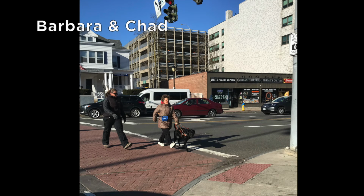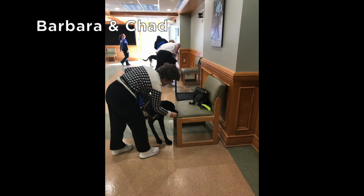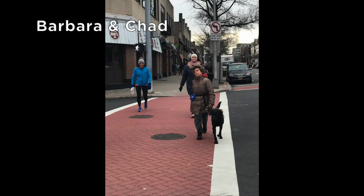Now we have Barbara and her black lab, Chad, coming through a brick crosswalk in a busy intersection. Chad has his nose to a chair as they practice targeting in Alumni Hall. From up ahead, we see Barb and Chad coming towards us quickly through a brick crosswalk.